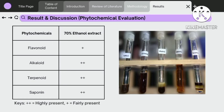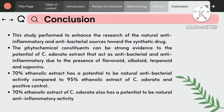According to Negosi et al. 2021, phytochemical constituents such as flavonoid and saponin could be responsible for the anti-inflammatory and antibacterial activity of the plant. This study was performed to enhance research on natural anti-inflammatory and antibacterial sources as alternatives to synthetic drugs. The phytochemical constituents can be strong evidence of the potential of Chromolaena odorata extract to act as an antibacterial and anti-inflammatory agent, due to the presence of flavonoid, alkaloid, terpenoid, and saponin.